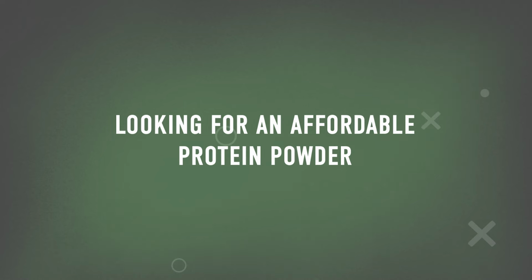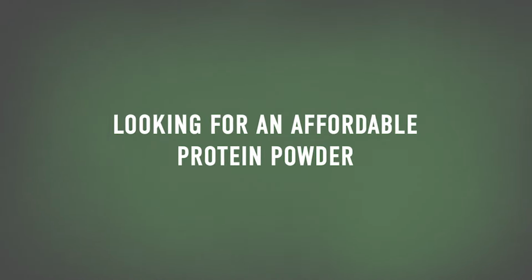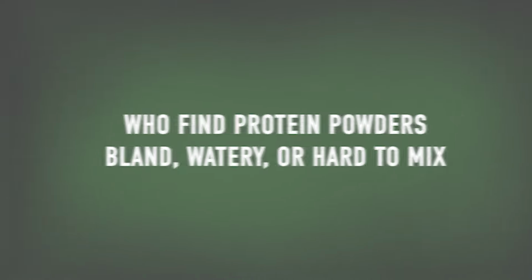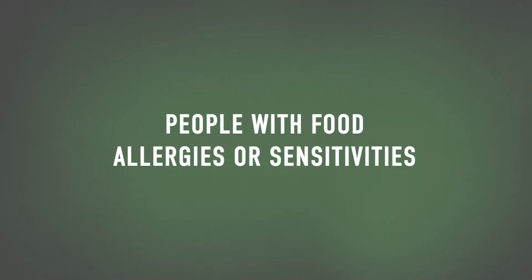Let's start off with who I recommend Kirkland Whey protein for. Anyone on a budget looking for an affordable protein powder with a decent amount of protein per serving, someone who struggles with protein powders that are bland or watery and don't mix well, and lastly, people with food allergies or sensitivities. Kirkland is soy-free and gluten-free.